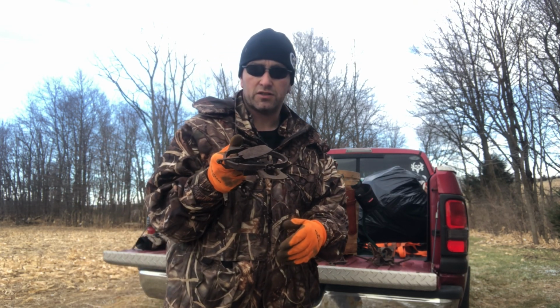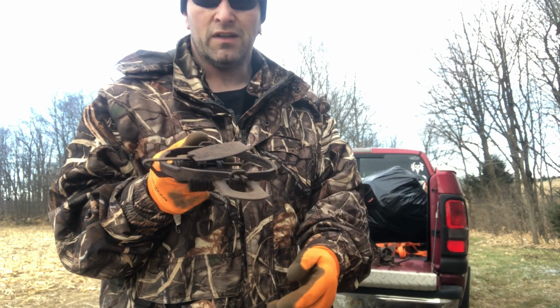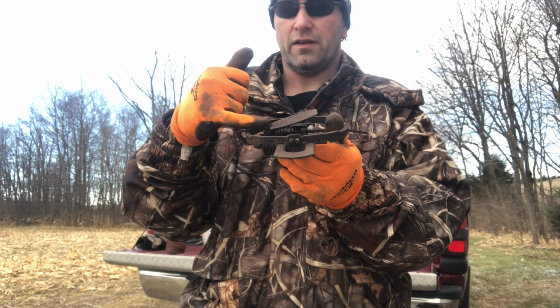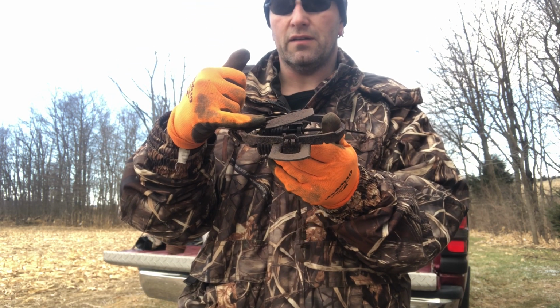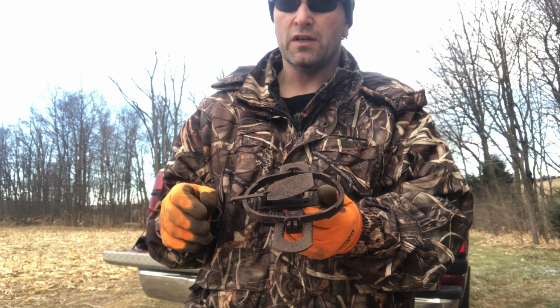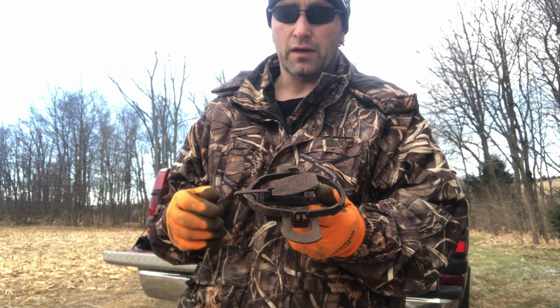These traps are night latched as well. You can see I have the jaw up, it's not night latched yet. Night latching, for people who don't know, is where I've filed a step into the back side of the pan of the trap. It doesn't come like that from factory. Some of my more expensive traps do come like that from factory.